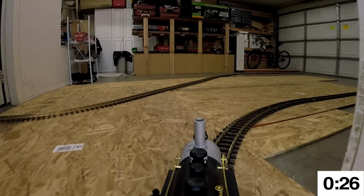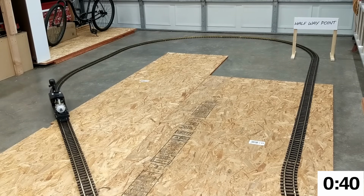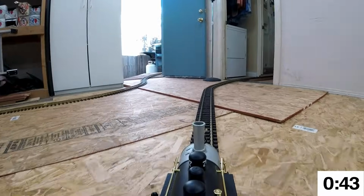This is the last of 3 nearly identical Piko brand locomotives to run. Oh, that's interesting. This one hit the halfway sign just a little sooner than the other 2 did. We do have some much faster locomotives coming up right after this one. Things are going to get very interesting.